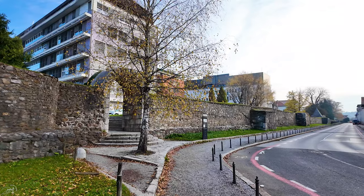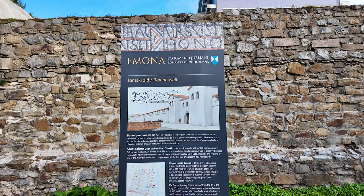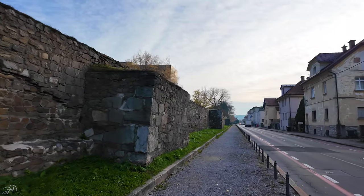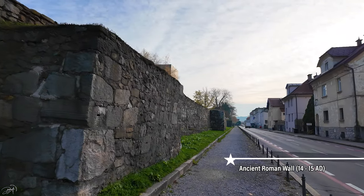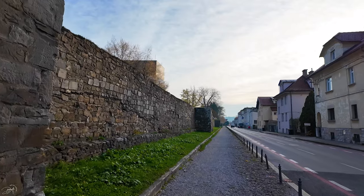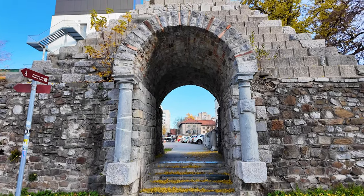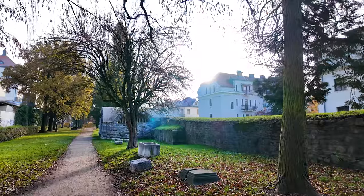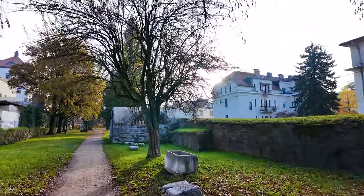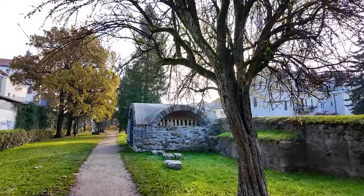And as I promised you, here's a part of that ancient Roman wall of the city of Emona, which used to be right here many years ago. It is a very interesting mix of cultures here, guys. Different languages, different religions. Even though this small place has so much history, so many interesting spots, it's incredible. I was amazed. That's why if you're planning a trip to Europe, check out Ljubljana.